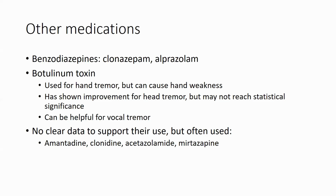And there can be withdrawal when people try to come off of these medications. Botulinum toxin is another good treatment modality.